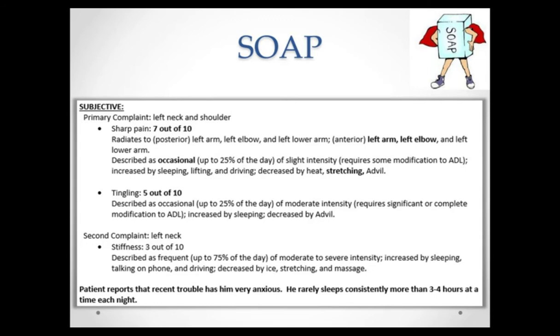I want to point out one other nice thing that we've got in here, and that is I bolded some items here. And at the header in this note, which is cut off there, it says I bolded the changes. So if I sent this note to a reviewer, they would see at a glance that 7 out of 10 is something new, and left arm, left elbow is a new area, and it's occasional, that's new. So the stuff that's in bold here is all stuff that's changed since the last visit, and it's easy to spot, and it makes it simple for my reviewer to identify that stuff.